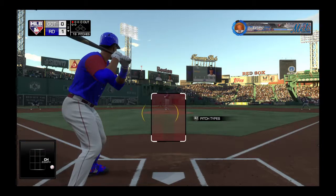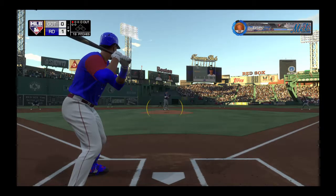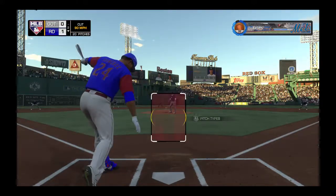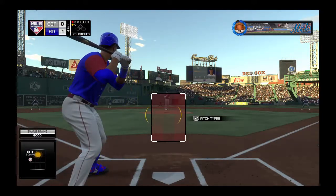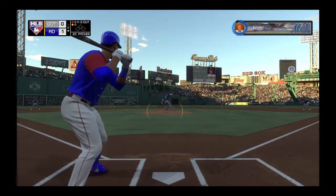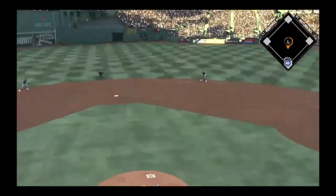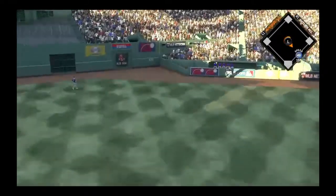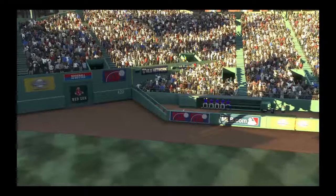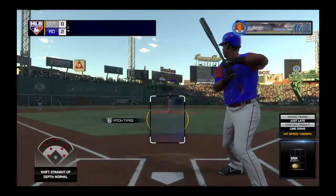The struggles continue, but that happens when you're not able to locate your secondary pitches. You become a one-pitch pitcher. He needs to start to get those secondary pitches over really fast. Here's the 1-1 delivery. A swing and a drive sent out toward the gap. Gone into the home bullpen for a home run.